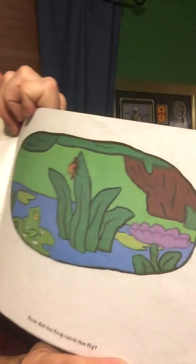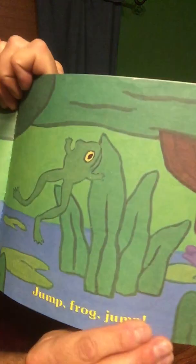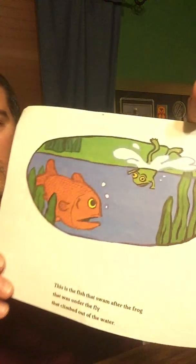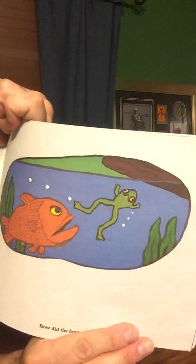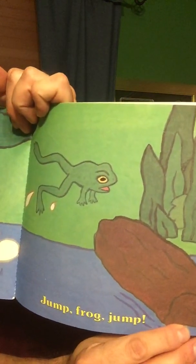How did the frog catch the fly? Jump, frog, jump! This is the fish that swam after the frog that was under the fly that climbed out of the water. How did the frog get away from the fish? Jump, frog, jump!